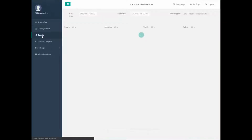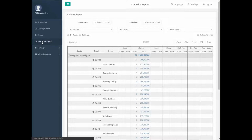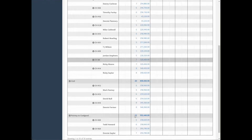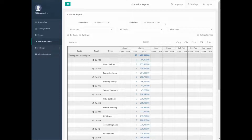So we have what events went on today. Statistics report today: here are all the loads from today. So the Magnum run, 56 loads, 2 million pounds. Each truck, each driver's activity for each task, what went on. Of course, you can change date range, pick routes, trucks, zoom in, whatever you want.